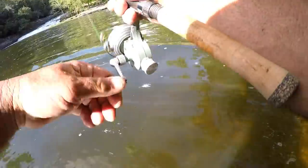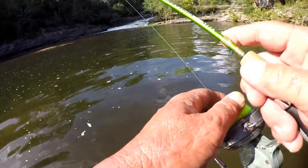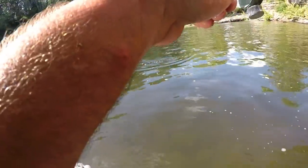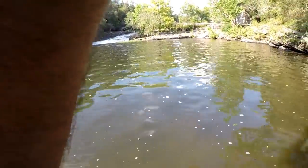Let me get on out in here. I wonder how deep this water is. Golly, I can't believe this. That was a big smallmouth. There he comes. He's coming out. Man, I tell you, this is quite a battle. I'm gonna try to keep him away from that rock this time. Look right here what we got. Oh my goodness.